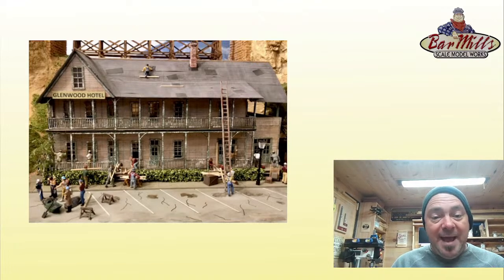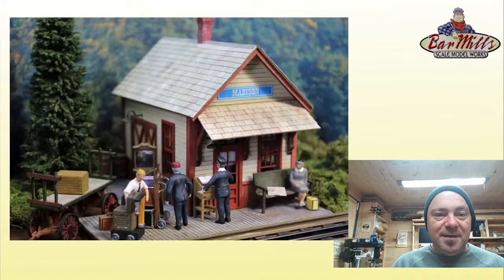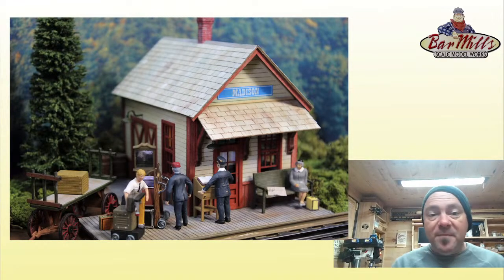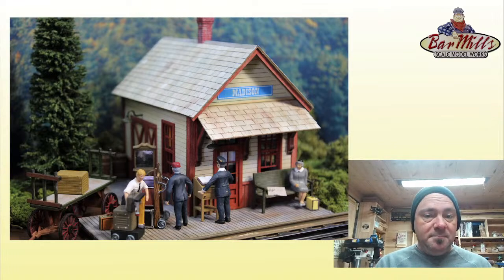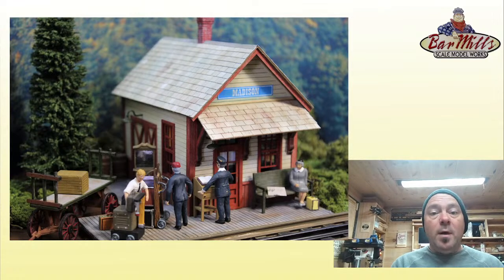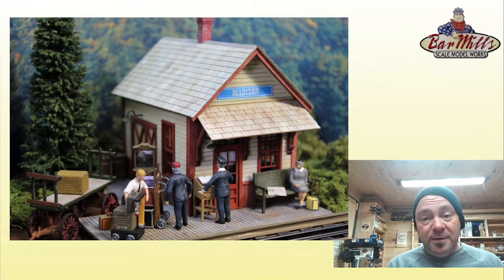Next up, last but not least, we have the Springfield Station. This is a somewhat recent kit, came out about two years ago at this point. Very clean version of this kit. I love it. O-scale. Oh, this is O-scale. Oh yeah, you know what? I should have realized that from the baggage cart. Looks really, really great.